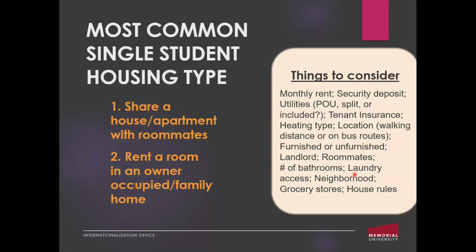And the neighborhood is important, right? Whether it is safe or noisy or whatever, check that. And grocery stores: if you want to make food and eat at home, you need to be near grocery stores, or have easy access to them. And some houses, because it is a sharing house, have house rules. So you need to check what kind of house rules there are and whether you are comfortable with them.